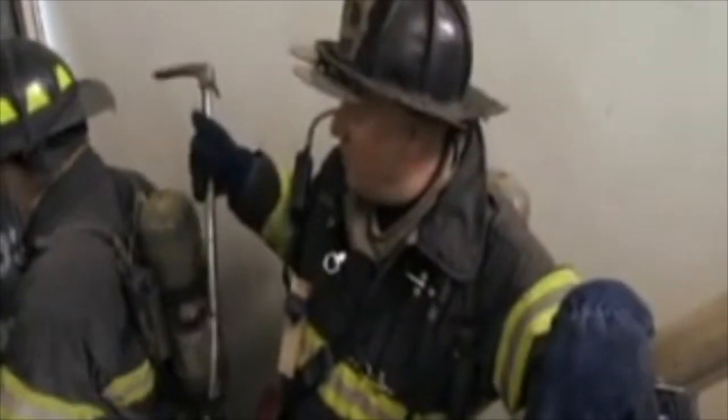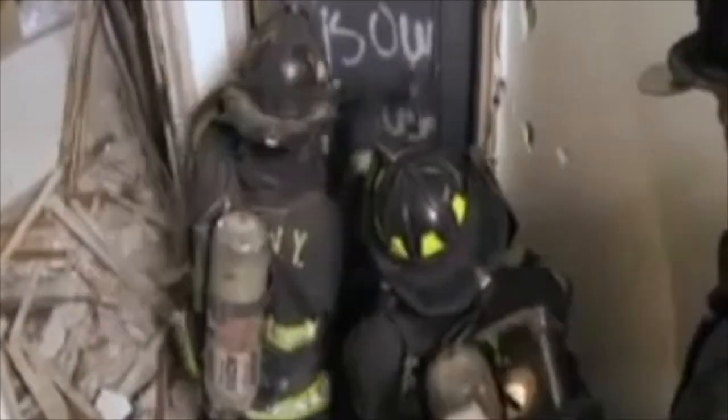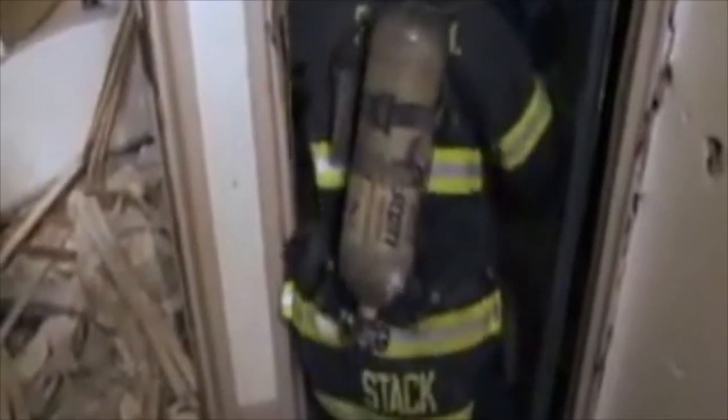Let's say there was a fire in a third floor apartment here. We're going to simulate forcing the door. I'm going to tell you what the inside team does. When you enter a fire and smoke-filled apartment, you want to stay as close to the wall as possible. You feel your way along the wall, and you feel with your tools and your hands, and you're searching. You're looking for a possible fire victim.